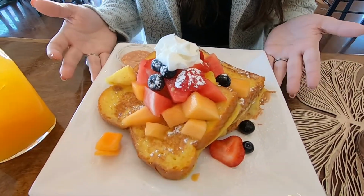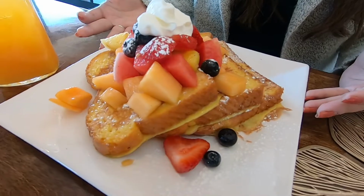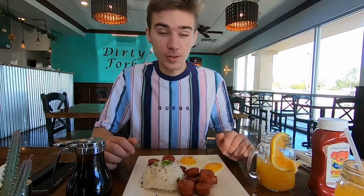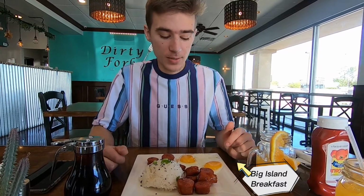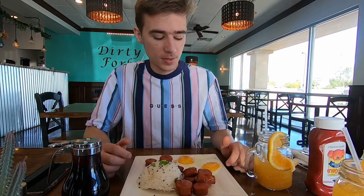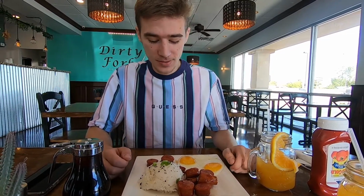So as you can see, the portion is very generous. So it just looks absolutely delicious and fresh. I got the Big Island breakfast. It has Portuguese sausage, fried rice, and you get 2 eggs. I went with sunny side. This looks good, so I'm very excited to try this.